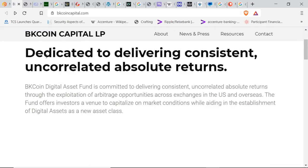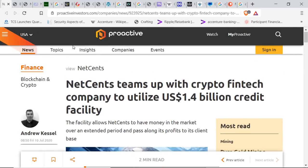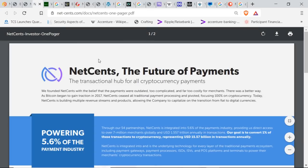That's interesting. So this is VeChain Capital, this 1.3 or $1.4 billion credit facility that NetSense partnered with on Friday. And VeChain Capital is partnered with Token Tax, 80-Bit Media, Solidus Labs, and XTRD. I always say XTurd, but it's XTRD. I actually get asked about XTRD a little bit. I believe they're actually partners with the CFTC, if I'm not mistaken, or maybe it's the Chicago Mercantile Exchange. I forget which one it is, but I know they had a little bit of legal issues in the past, but maybe they've worked through them. Who knows? I'm just trying to present the news here for you all.